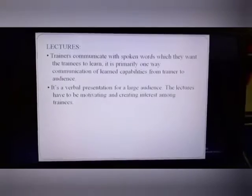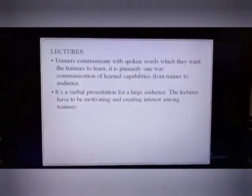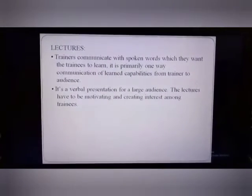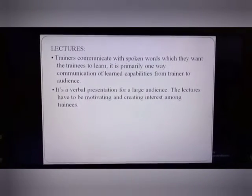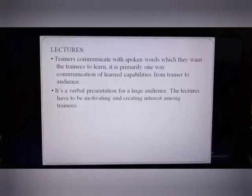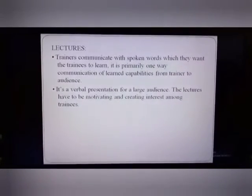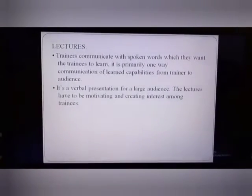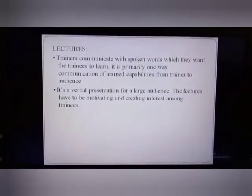Lectures. Trainers communicate with spoken words what they want the trainees to learn. It is primarily one-way communication of learned capabilities from trainer to audience. It is a verbal presentation for a large audience. The lecturer has to be motivating and create interest among the trainees.